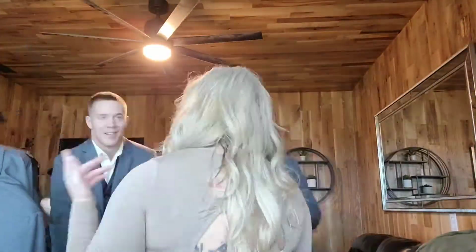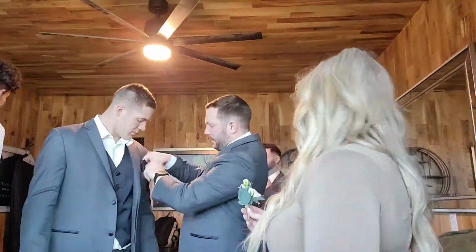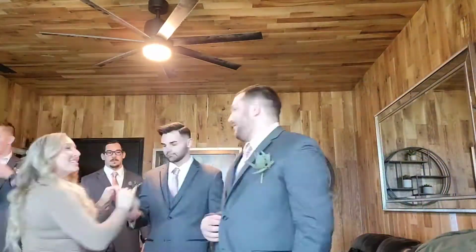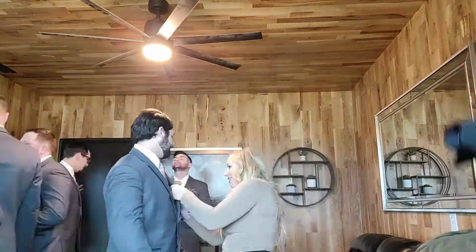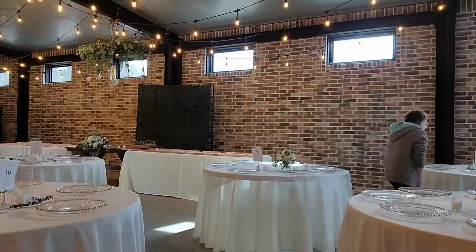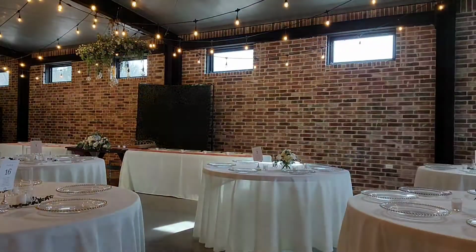After I put up the hedge wall, I was called in to pin the boutonnieres on the boys. I'm pretty fast at it now, so if anyone needs help or no one is specifically in charge of doing the boutonniere pinning, I'm going to go in there and start helping them so they can continue with their photography shots and their detail shots outside. As soon as I was done helping them, I went back to continue working on that hedge wall.